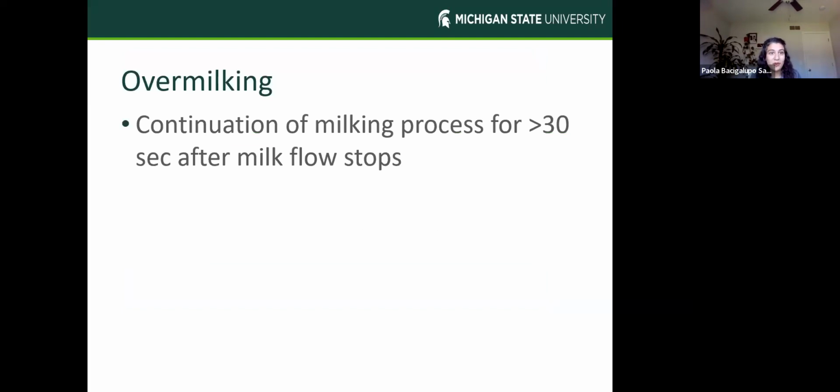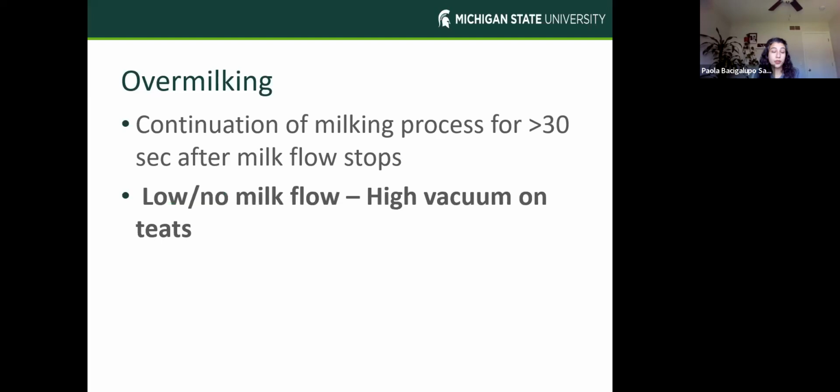Let's talk a little bit about overmilking first. The definition of overmilking is the continuation of the milking process for 30 seconds after the milk flow stops. During that continuation of the milking process, since there's no milk or very, very low milk flow, the teats are being exposed to high vacuum. And that is always something that we want to avoid. It is not good for the cow, and it brings no benefit to the farm.